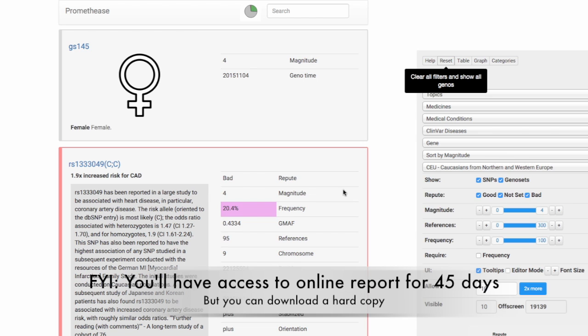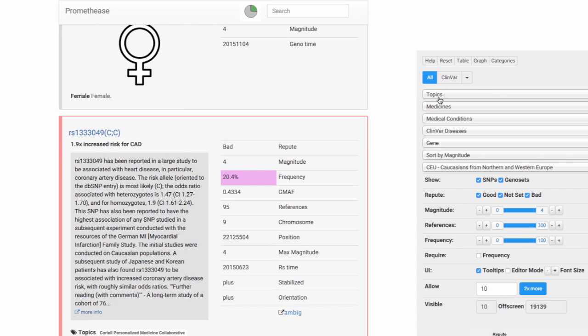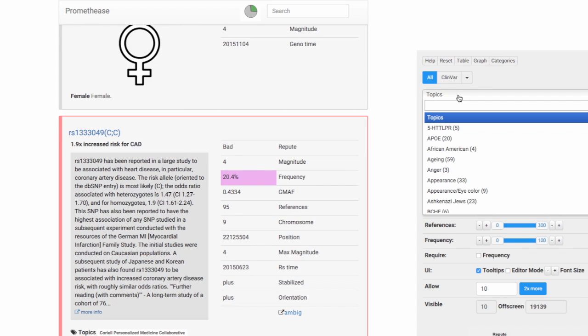And as you see, when you first get in, you're going to have a boatload of associations showing up. As you can see here, there are 19,139 rows on mine, and that's a lot of information. It would take me a long time to go through all 19,000. I mean, if you have that kind of time on hand, go for it. But if you, like me, are time crunching and want to find the most relevant and interesting info, you're going to filter.